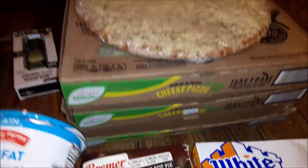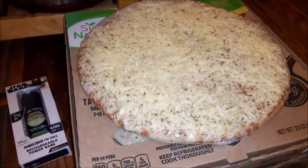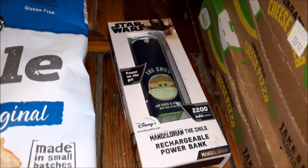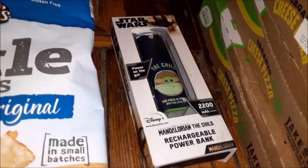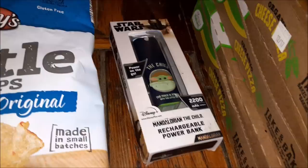4 pizzas. 4. This one, the box was fine. I actually just took it out of the box so you could see how fine the pizza was. So they all had their boxes, but 4 of these pizzas, and they're organic. This little Star Wars rechargeable power bank that was actually laying on the ground outside the dumpster area? Yes, you did not see that. I picked it up as I was leaving. It was lying next to the dumpster.